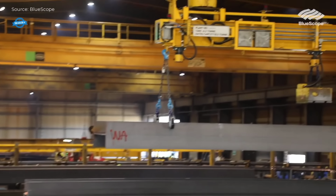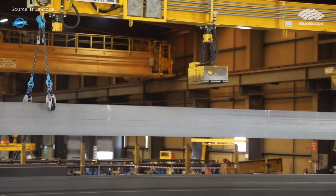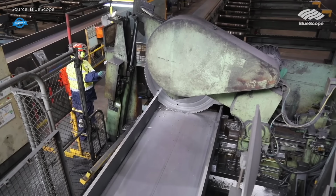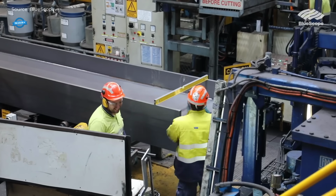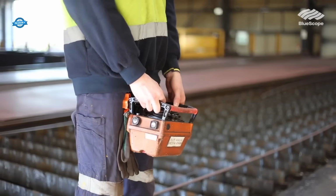Beam manufacturing at Blue Scope involves a complex yet efficient process of transforming raw materials into finished beams, ready for dispatch. The manufacturing process begins when steel plates, provided by the plate mill, are delivered to the facility. These plates can range in thickness from 10 to 40 millimeters and are offloaded from rail wagons onto production lines.